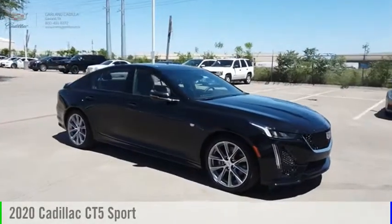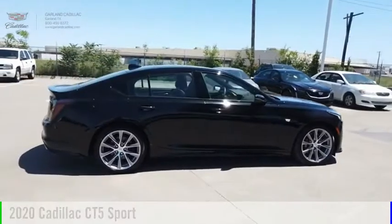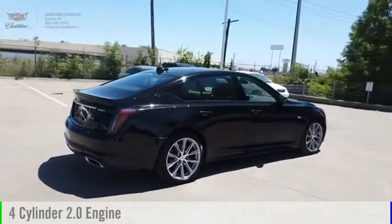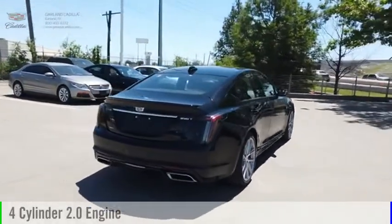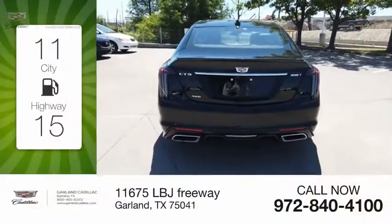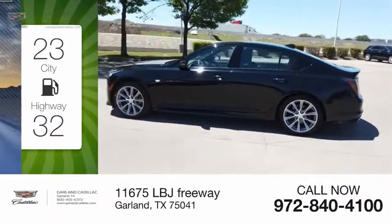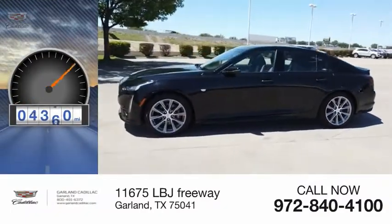Come test drive the 2020 CT5. This vehicle is powered by a rear-wheel drive, four-cylinder, 2.0-liter engine, and comes with an automatic transmission. Great fuel efficiency saves you money by requiring fewer trips to the gas station. This vehicle has less than 6,000 miles.